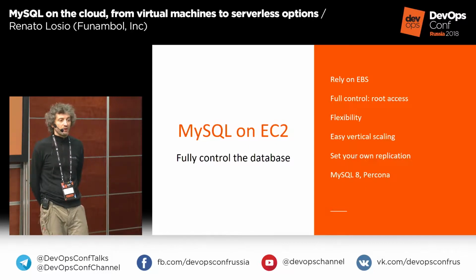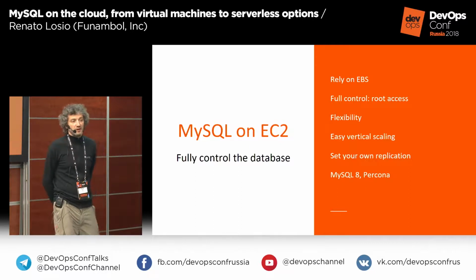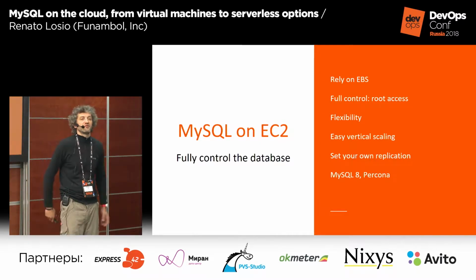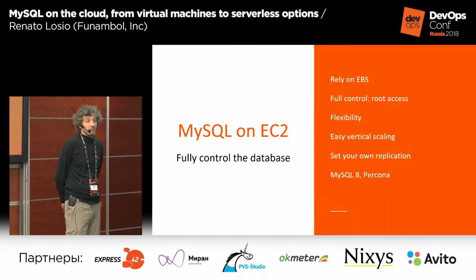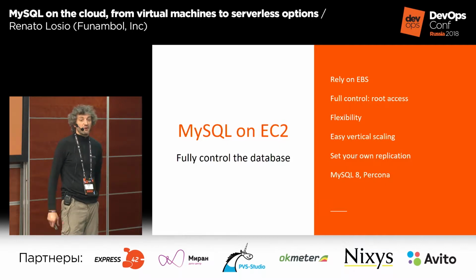Are you going to do it asynchronously with the open source version of MySQL? If you want to install something else, do you want to run it with Galera cluster? It's all up to you, but you have to manage it. One thing to notice about running your own database on a virtual machine is that it's usually as well the only option you have when you have a very specific requirement.